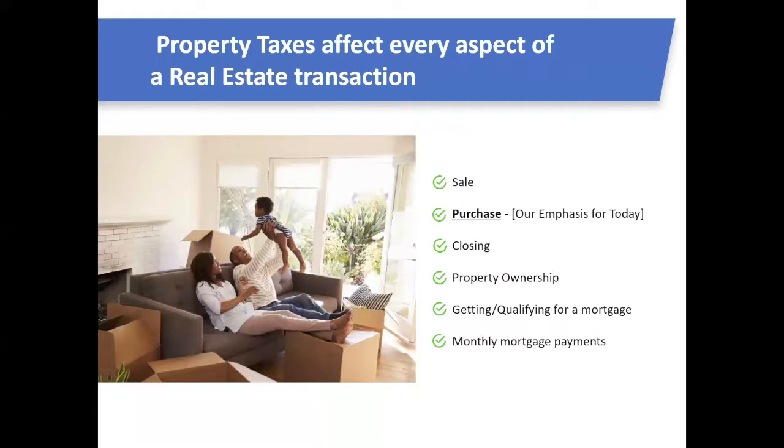Property taxes really affect every aspect of the real estate transaction. It starts with sale or purchase. It continues at closing, mortgage qualification, property ownership, which ultimately results in the monthly mortgage payment. Since property taxes are the highest expense, except interest, on your home, they directly impact the amount of mortgage payment that you're going to pay every month to the bank. So the higher the taxes, the higher your mortgage payment, and it's going to continuously change from time to time, depending on where your taxes are heading and if they increase or decrease by the county.